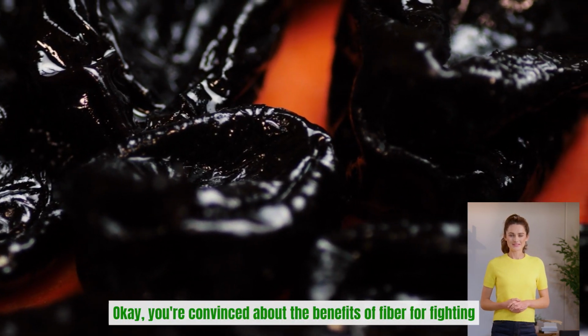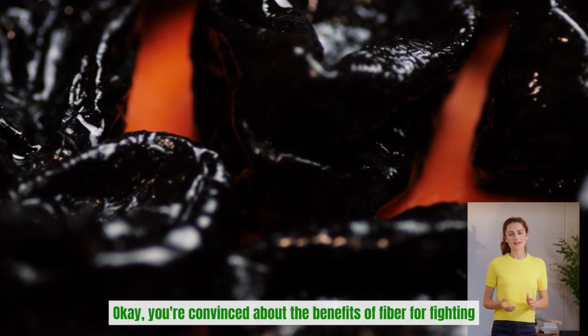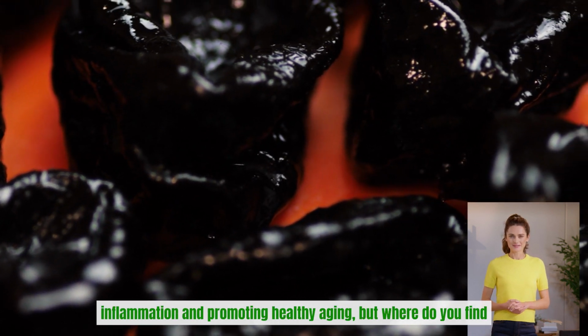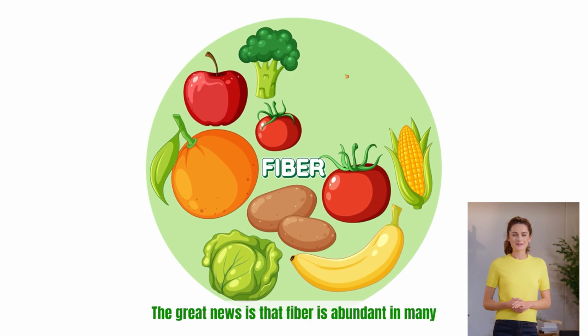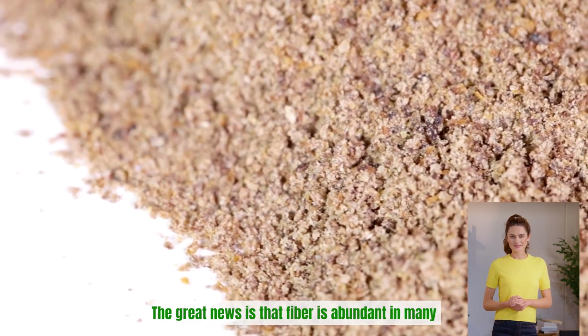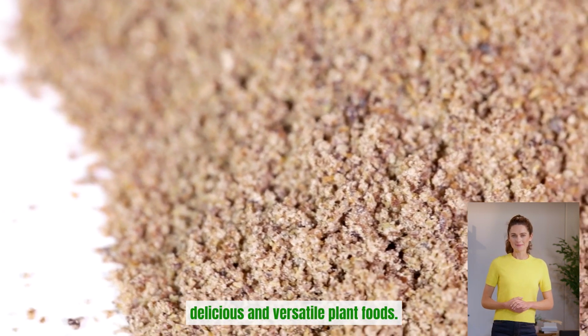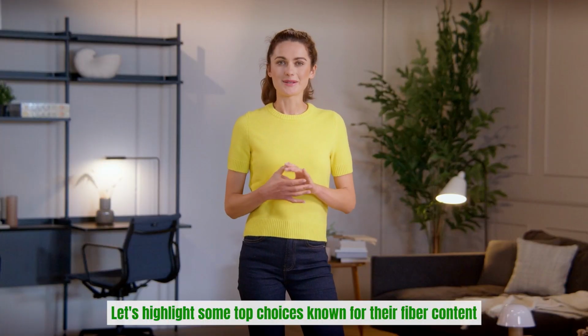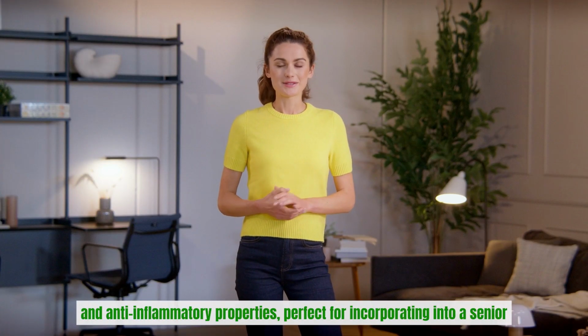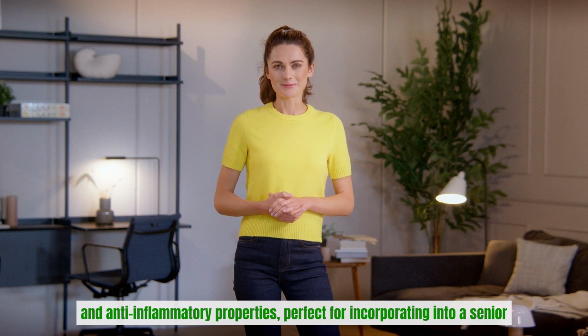Okay, you're convinced about the benefits of fiber for fighting inflammation and promoting healthy aging. But where do you find this miracle nutrient? The great news is that fiber is abundant in many delicious and versatile plant foods. Let's highlight some top choices known for their fiber content and anti-inflammatory properties, perfect for incorporating into a senior-friendly diet.